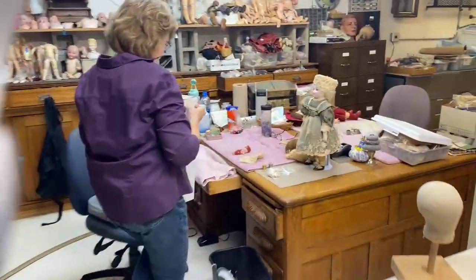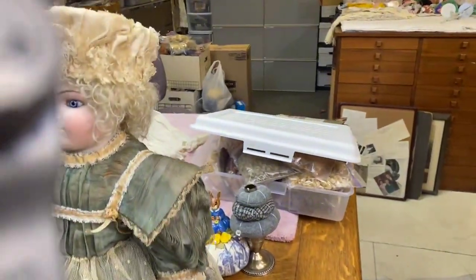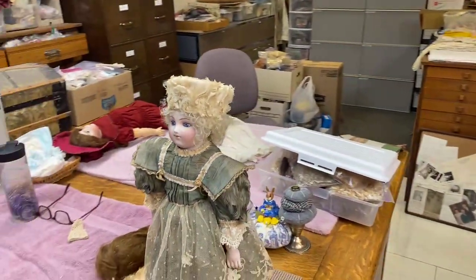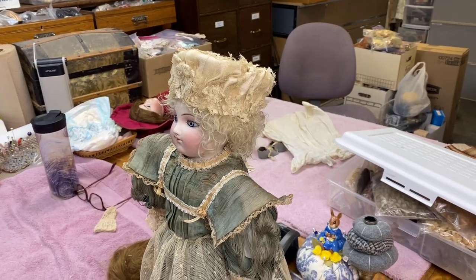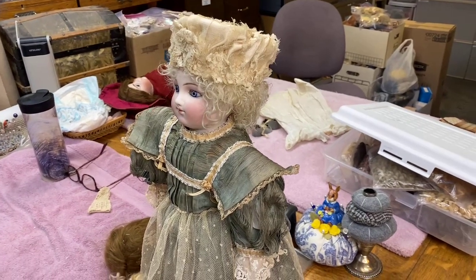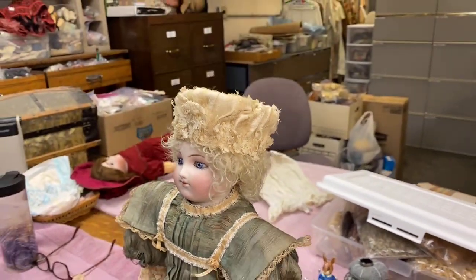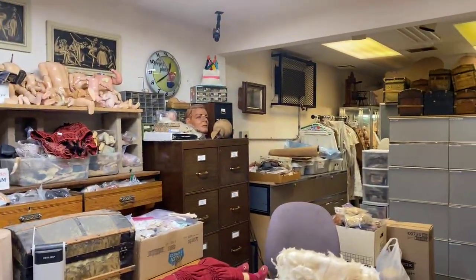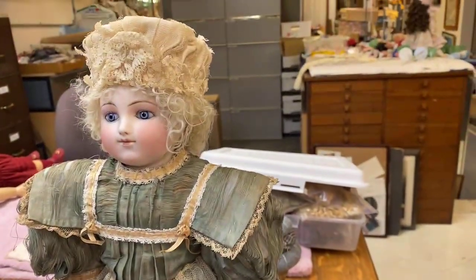For those that are tuning in live, we are here at Turn of the Century Antiques, hanging out with Linda. Now, our very, very sweet doll right here is going to her new mother soon, but the new mother has to choose which wig the doll is going to come with. Let me see if I can move my phone. There we go. My balancer was getting in the way of the camera.